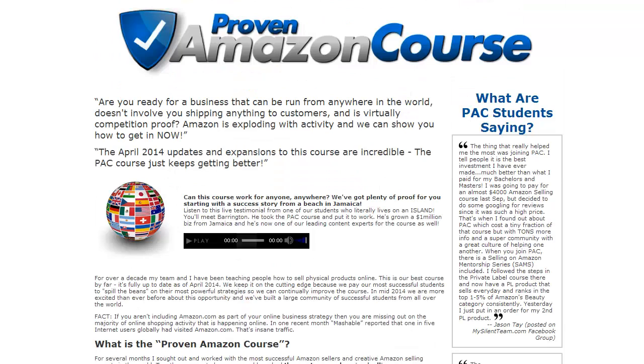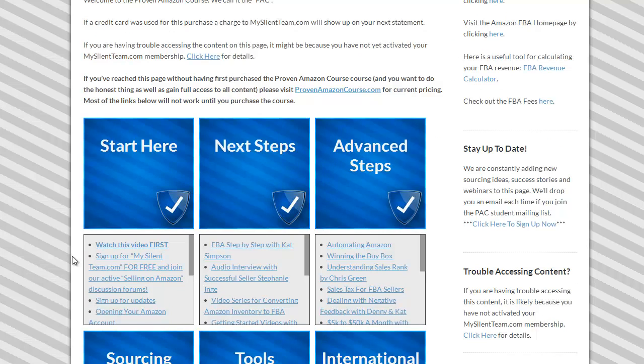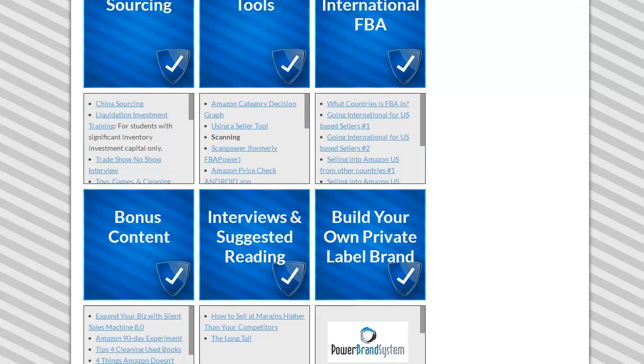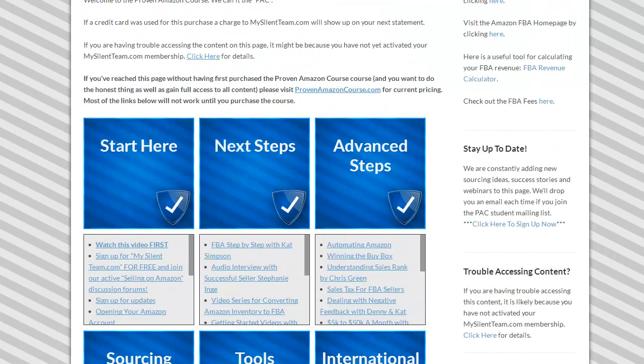So let's take a quick look behind the scenes at the video area. Okay, once you log in, this is basically the layout of the course. This is a slightly updated version than when I bought it. It's a little bit better laid out than it was. It's still not perfect. As you can see here, it says start here, next steps, advanced steps. And then there's just a load more. There is so much information. I think they've probably done the best they can. But the downside is that there's so much, which in actual fact is an upside for us, because there is so much information and so much stuff.